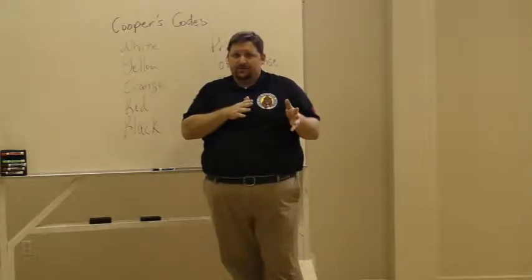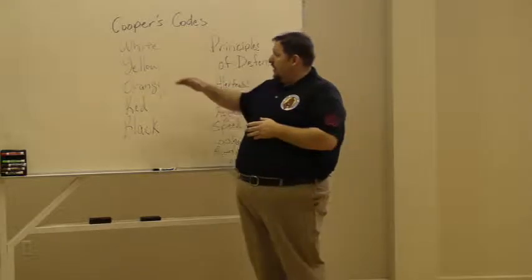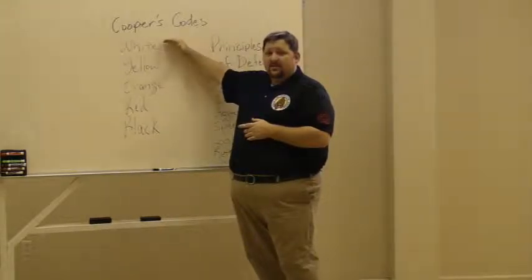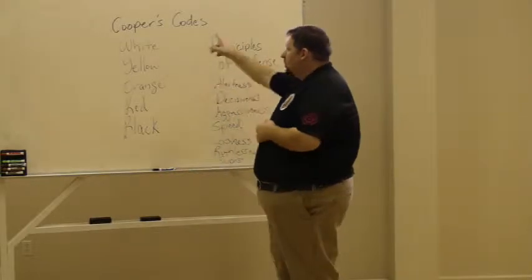personal defense. So again, we live in condition yellow so that we can go through the stages of recognizing the threat and engaging the threat, rather than not recognizing the threat and ending up in mental shutdown. So that's Cooper's color codes.